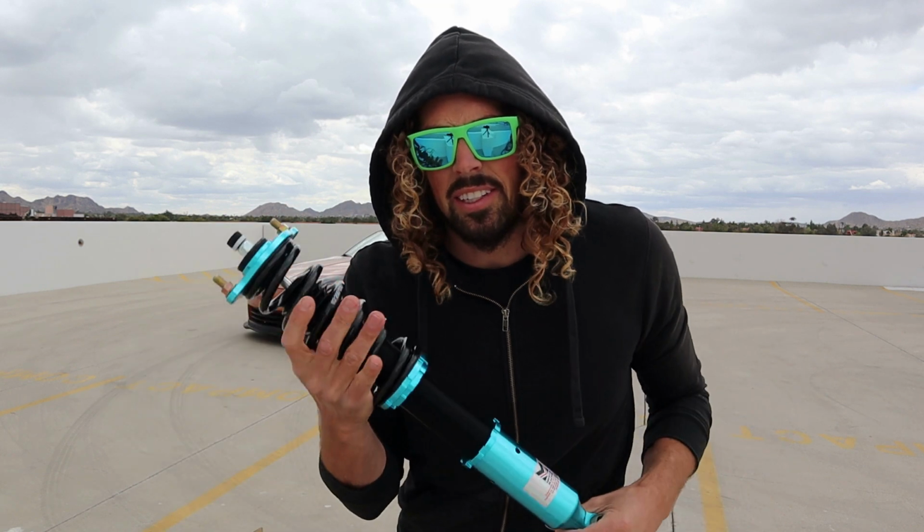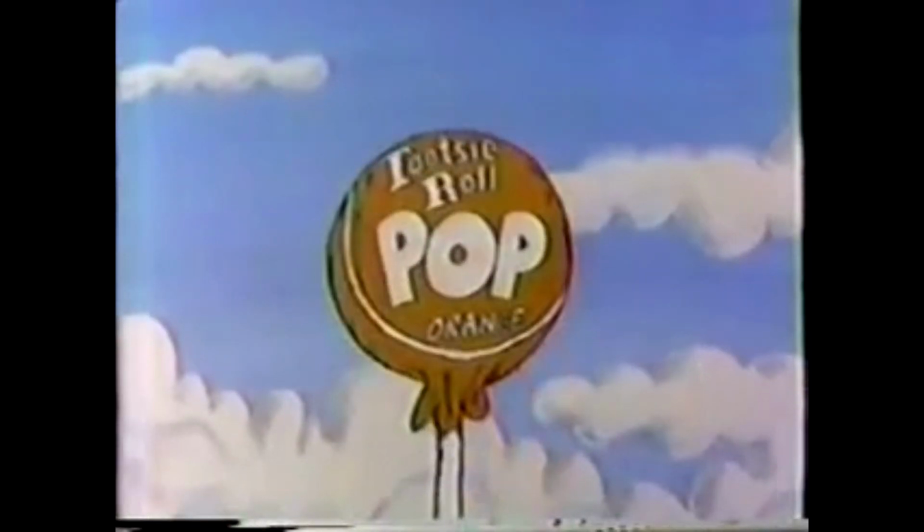So how many clicks does it take to get to the center of a Tootsie Roll Pop? The world may never know.